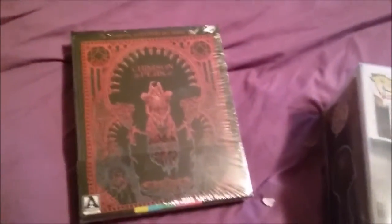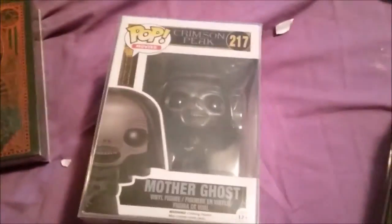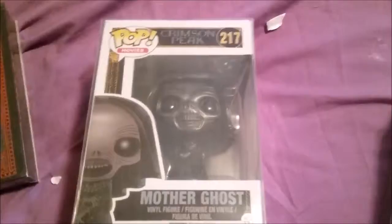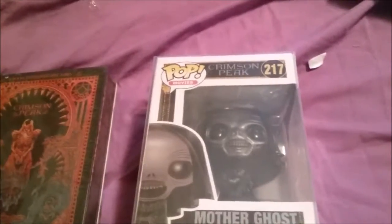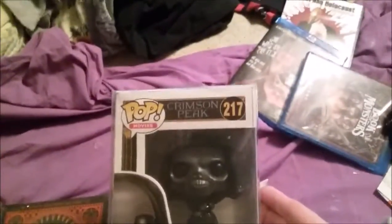And speaking of Crimson Peak, this leads me to my Funkos that I recently picked up. The first Funko that I recently picked up was Mother Ghost from this exact same film. So definitely check that film out. But this is a very creepy looking Funko, which I found in one of those collectible antique stores for a low price. Can't complain. So I had to grab that immediately because I may not see this again.